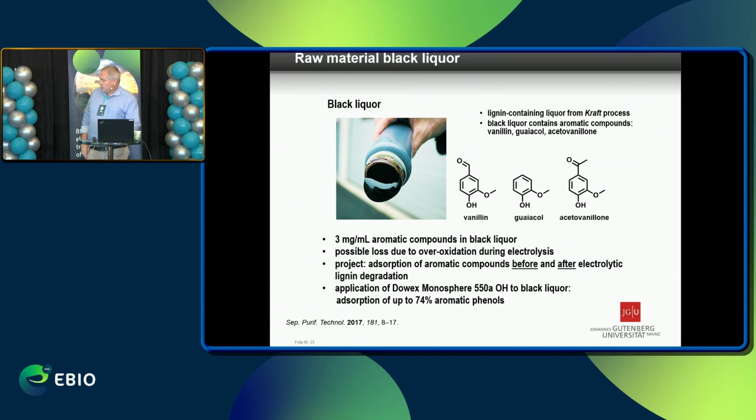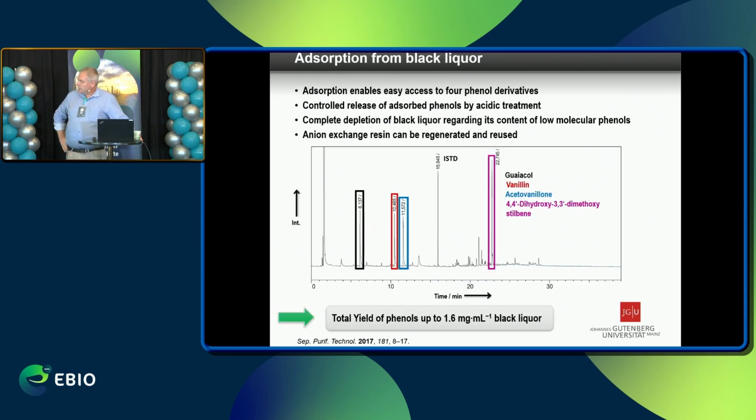How well does it work? We used black liquor from the Mercer group in Stendal. And it turned out that we found not only guaiacol, vanillin, and acetovanillone, but also, you see the purple one, something in a very tiny amount, but which fits perfectly on the resin. Then you get a compound out of it which is still green, which you can cut into 2 pieces of vanillin afterwards if you want, or use it for other applications.